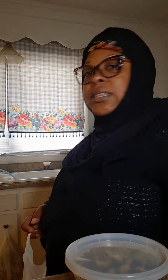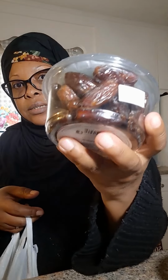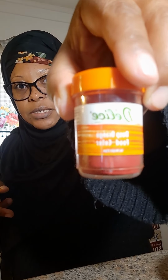And now let me show you guys what I picked up from the store. Really quick, because it's 106. So from the Somali store, I got the mixture here, which I was telling you guys about. I got some more dates. I got the food coloring, and this is like a reddish orange. It's a deep orange. I don't know if you can see that. It says deep orange.